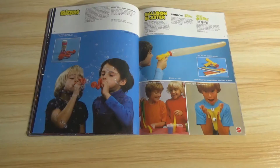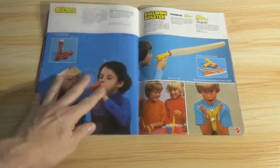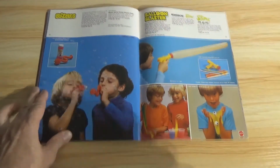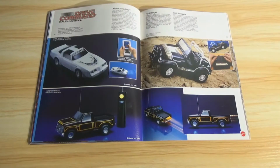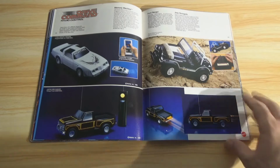Blizzles and balloon blasters. And slime with eyeballs. That's pretty cool, actually. It's a toy that's going to wear out quick, though, because you know that slime, it doesn't last long, and some kids used to eat it, too, because it had a weird soapy smell. Drive Command radio control cars. Yes, radio control. Never was that big into radio control cars, but these are pretty cool.